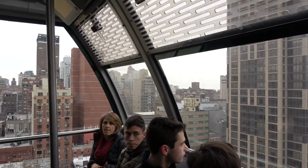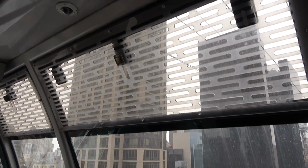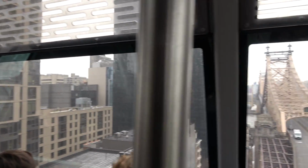Of course, just passed over one of these supports just there. It's got a little sunroof there as well, probably for evacuation purposes. Just offers some really different views, doesn't it?